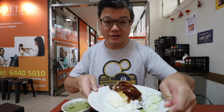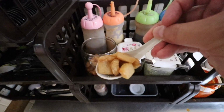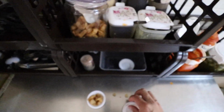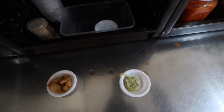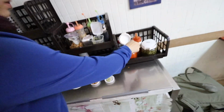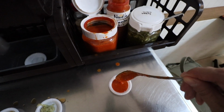Very few people here, so I think it's mainly like an office crowd sort of place. This looks incredible. Look at that. Okay, I'm definitely trying some of this. You have one? Yeah. Okay. Can I just get that? Yeah, sure. Maybe some of this. A lot of food here.